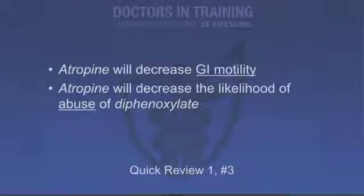Atropine will also decrease GI motility, but the main reason that atropine is added is that atropine will decrease the likelihood of abuse of diphenoxylate. Diphenoxylate crosses the blood-brain barrier and can cause some euphoria. So to keep the junkies from just chugging it to get high, we add atropine. So if they do chug it, they're going to get all those atropine side effects like dry mouth, dry eyes, weakness, and nausea. Next question.